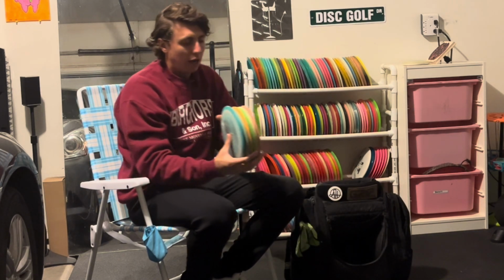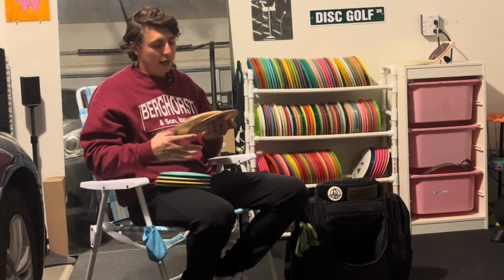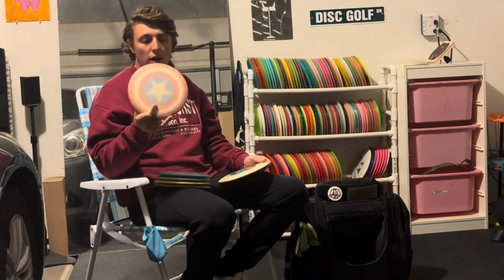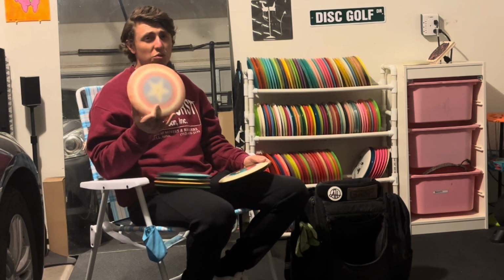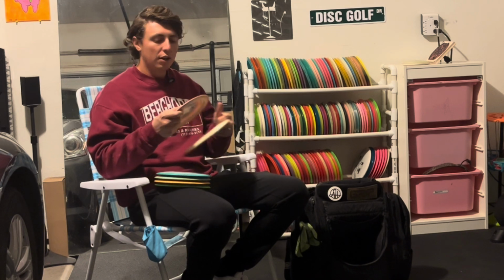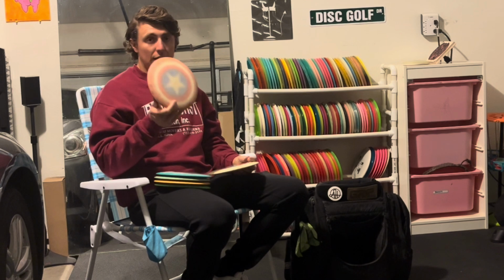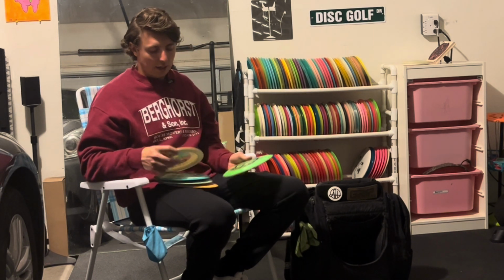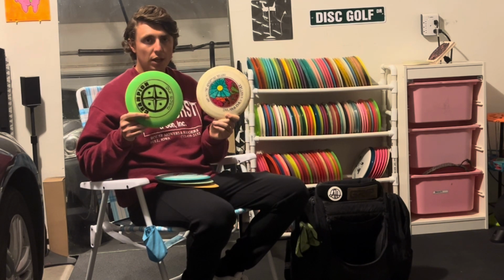Distance drivers, I have 6. All right, I got 2 Wraiths. This is Captain America. It's my roller Wraith. I never really forehand it, and I don't really air shot it too much. Every once in a while if the wind gets at my back. Extremely flippy, great soft plastic. I've lost it a bunch this year, and it's always come back. Captain America. Sweet.